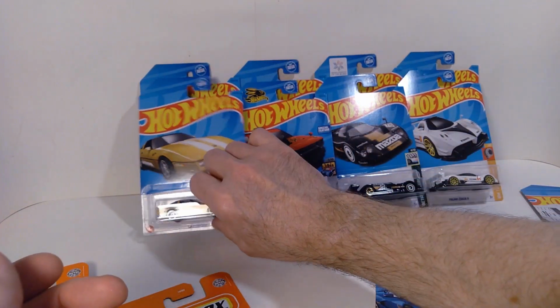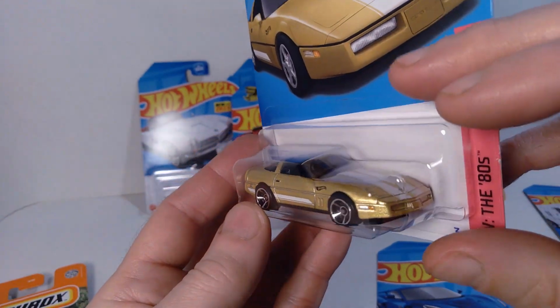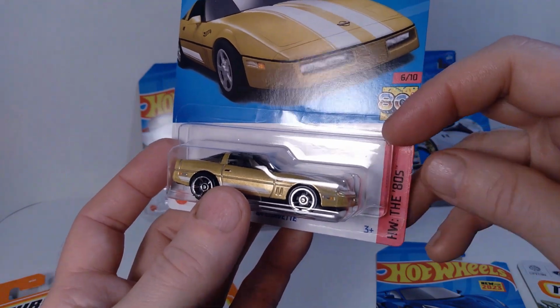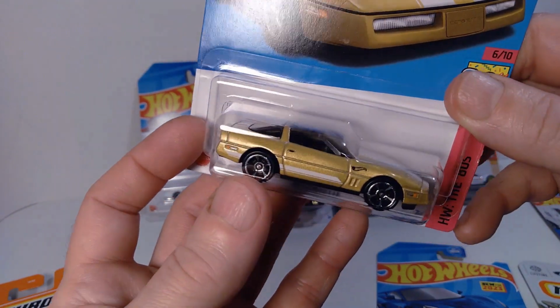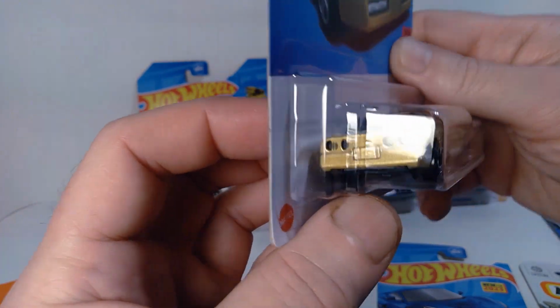Next up, we got this Corvette. So this is the 1984 Corvette. I believe this is an older casting, but what they've started to do now in 2023 is they have a whole series called the 80s. So there's actually a whole bunch of these. So that's kind of cool. And definitely did not have this casting in my collection.